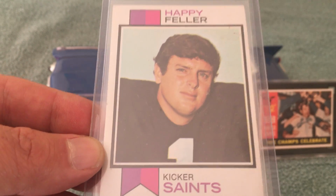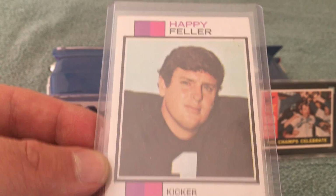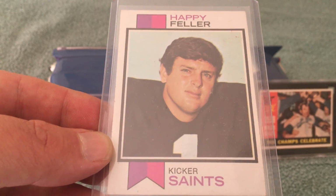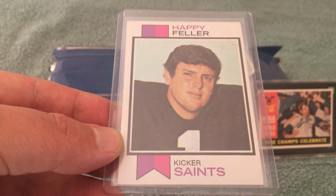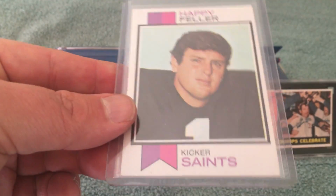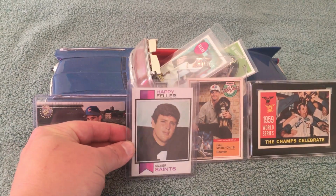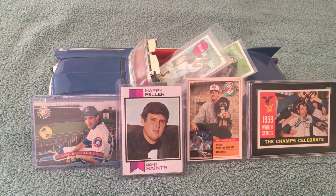So that was the last one that I thought I would add in for this funny card contest. This is more of a funny name, but I love it. I believe this is 1973 Topps, yeah, Happy Feller. So that kind of rounds out my funny card contest for Vintage Oddball Cards.